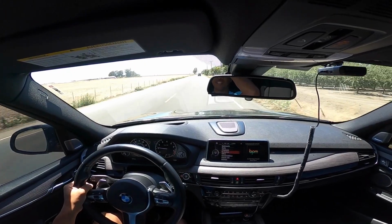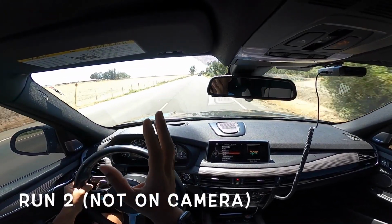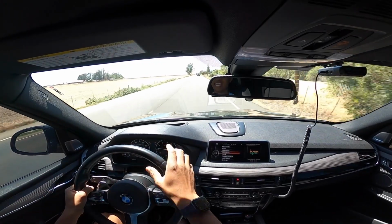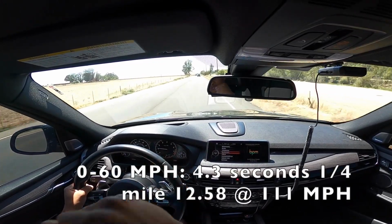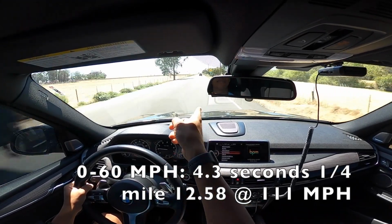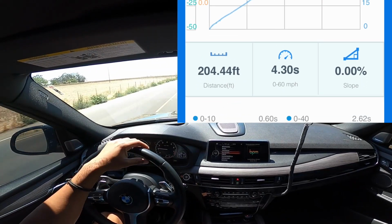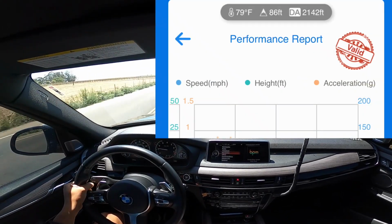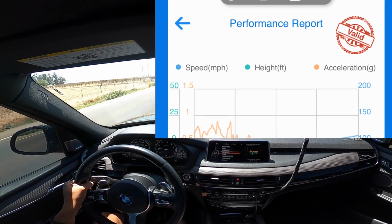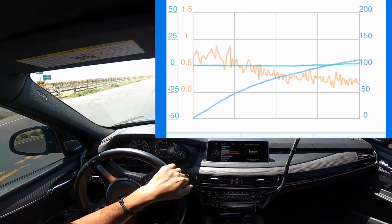So I stopped the camera. I ended up trying to see if I can activate launch control. I got the checker flag. Launch control was enabled and I ran it, and unfortunately I hate that I didn't have the run on the camera. I might pull off dash camera, but that run was a 12-second run, 12.5 at 111 miles an hour, and that was saying I was going slightly uphill. So it was actually pretty good. Pretty impressed.